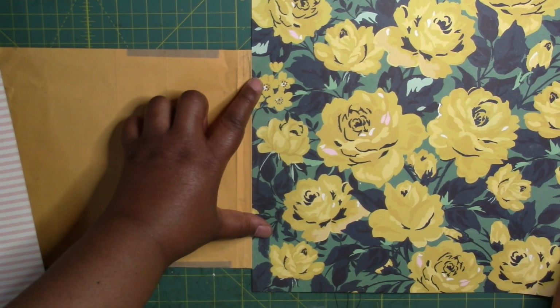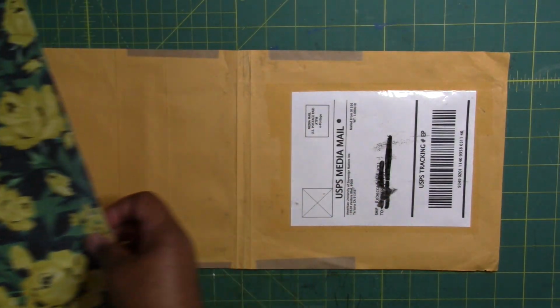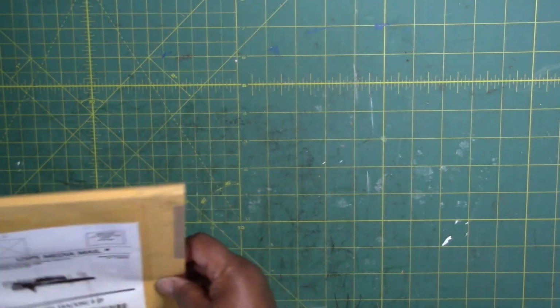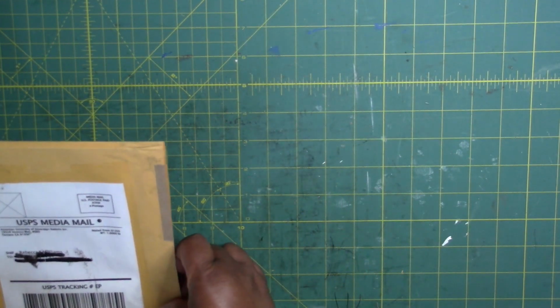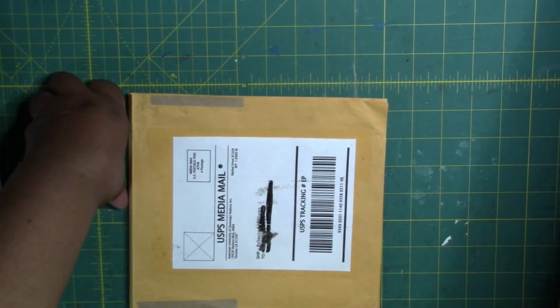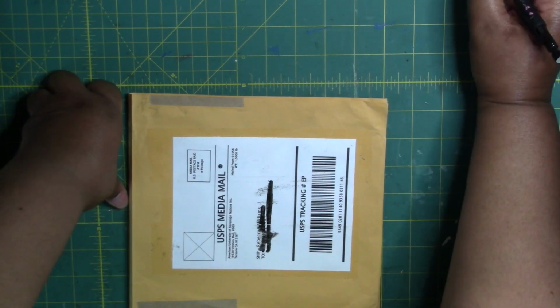Alrighty, so this is what I'm going to use. What did I say the size was? 8 1/4. I need it at 8 1/4 by 8. So let's write that down, because I'll forget.